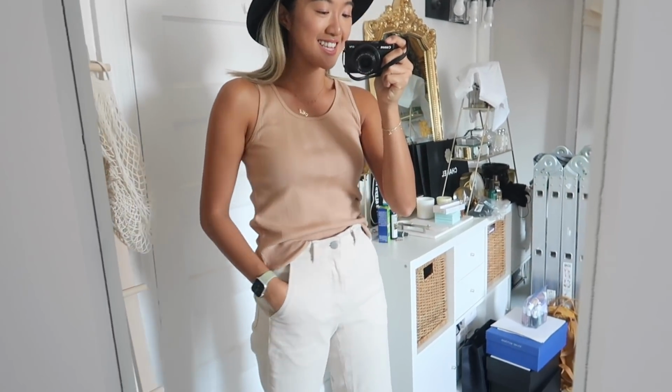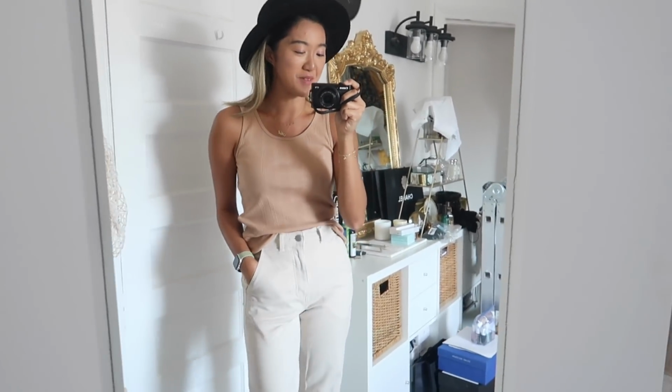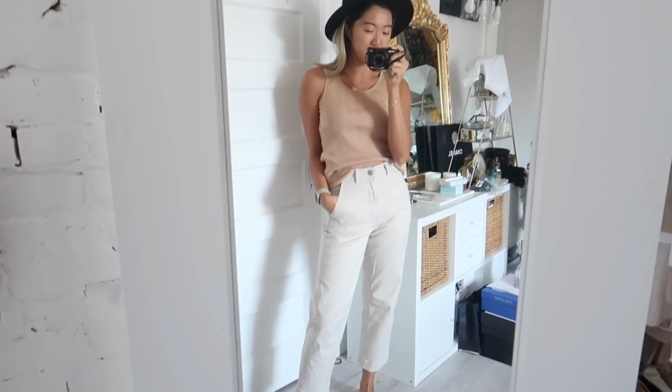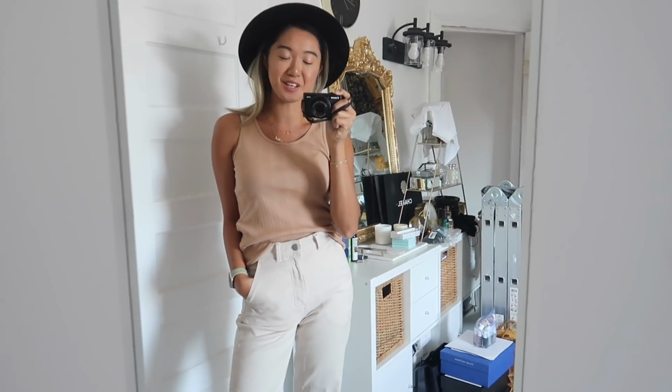And here is the beige color here. I love this color. I feel like I have a t-shirt in this color and I wear it on heavy repeat. But again, just such a cute casual look. Color blocking in some neutrals, but still super effortless, and I feel like still pretty chic.